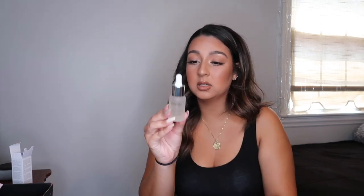So let's see what it looks like. I kind of want to take it out. It says directions: shake well before use. Mix 1 to 2 drops into palm of your hand with your favorite moisturizer, or apply directly to skin after cleansing. This is what it looks like.